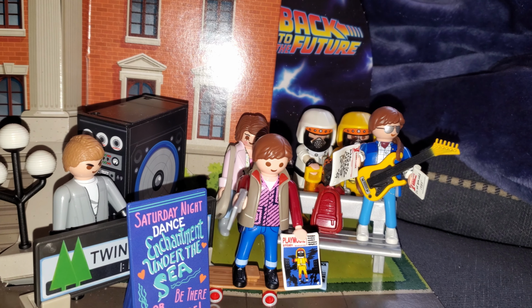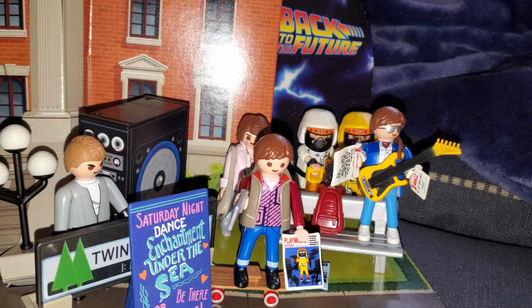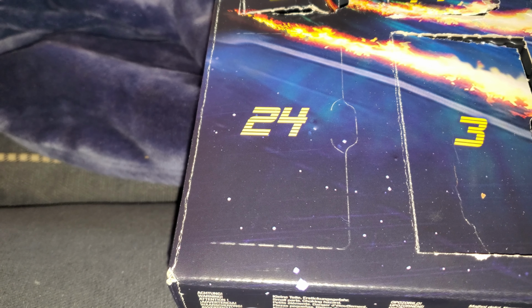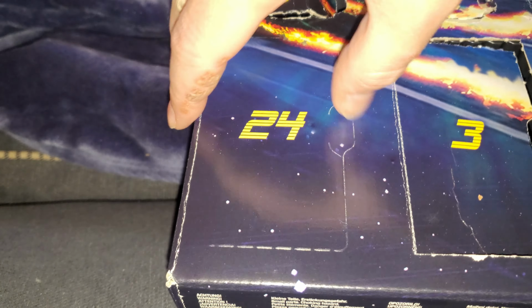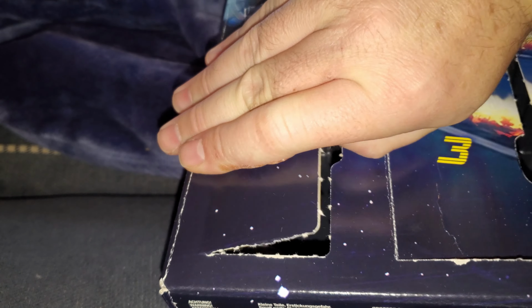As you can see, things are getting pretty crowded here at Courthouse Square. So let's dig into the big box and see what the final day brings. Here we are at the big box, day 24. Let's get in there and see what's up.